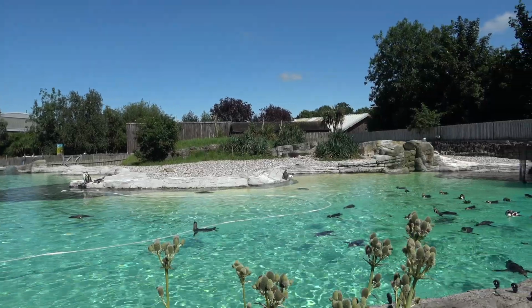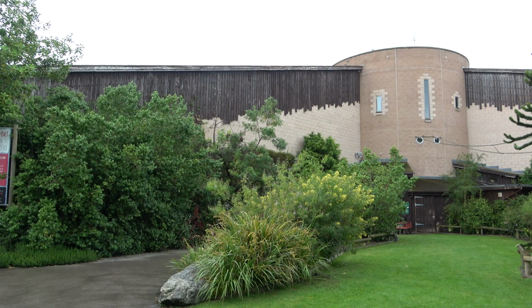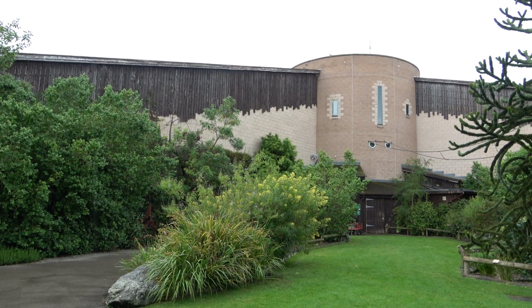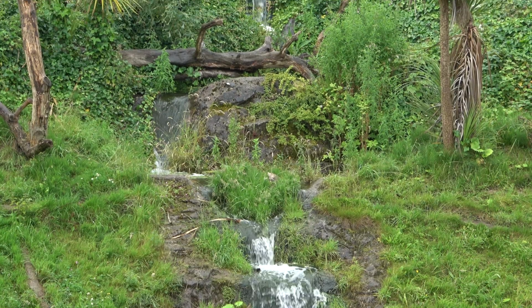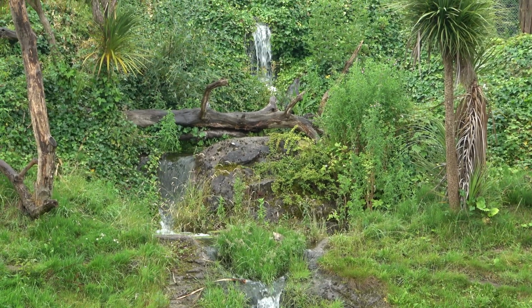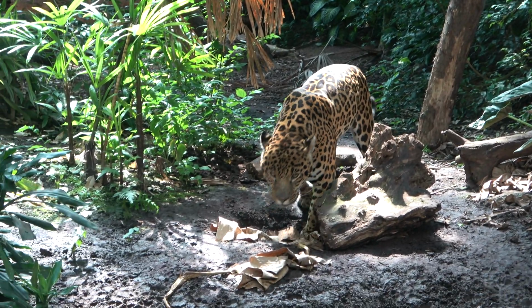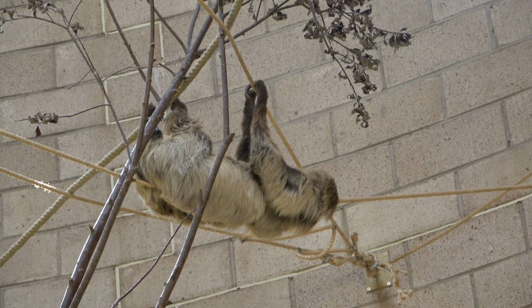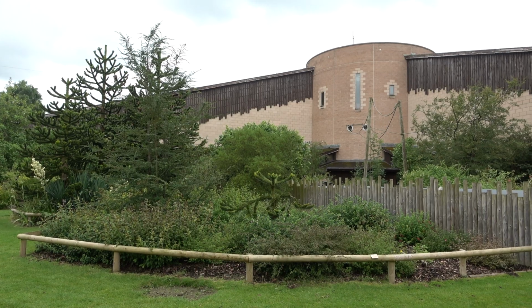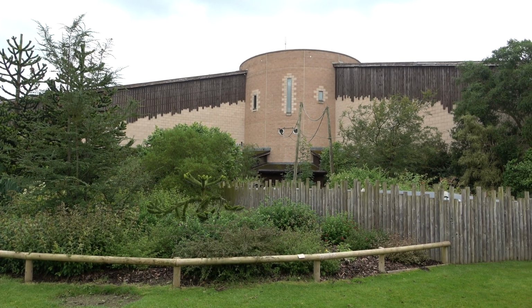Chester Zoo has many high-quality exhibits. In my opinion, the zoo's best exhibit has to be Spirit of the Jaguar. This South American-themed exhibit is home to some of the best zoo enclosures that I've ever seen. As the name suggests, it mainly focuses on jaguars, but it is also home to other species including Andean bears and two-toed sloths. The exhibit has two main jaguar enclosures, both of which are fantastic.